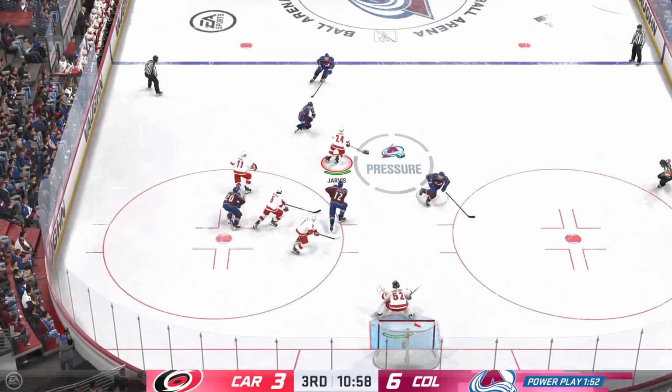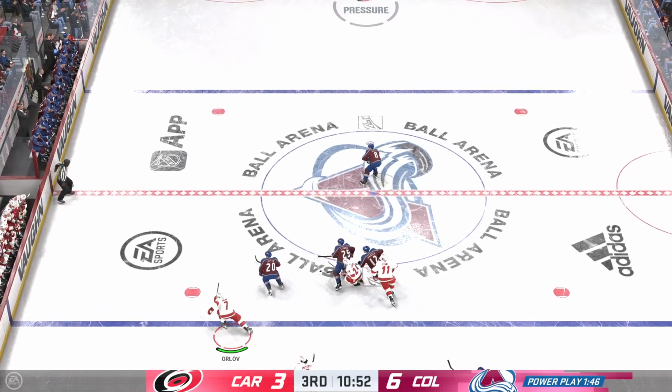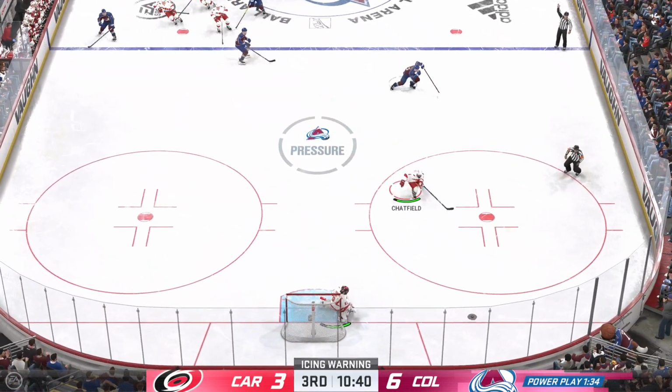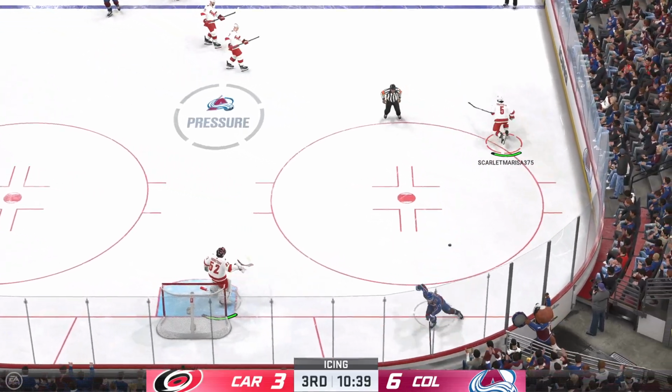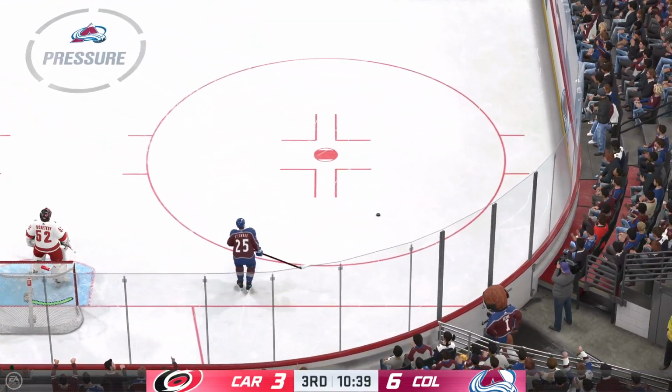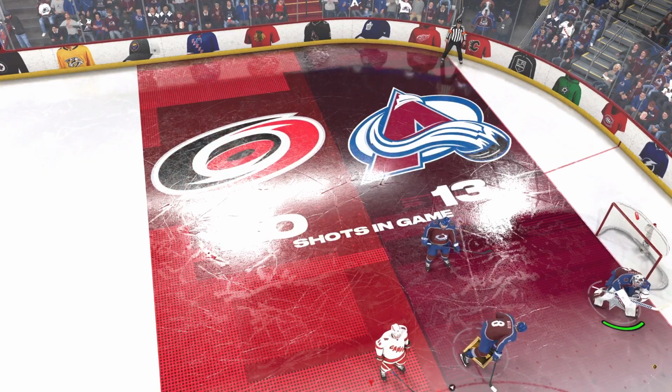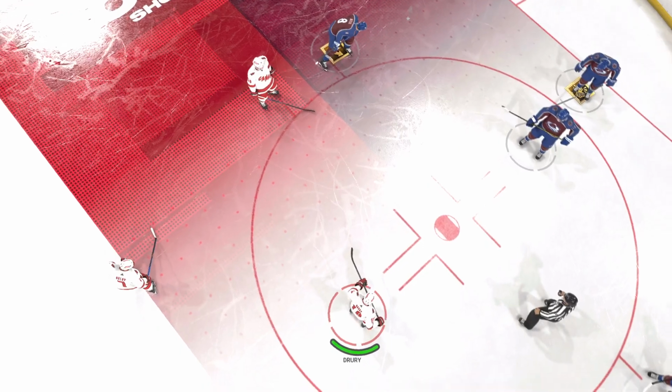Power plays, more time on the ice, the ability to get that puck moving. These players know exactly what they're doing. They work on it in practice. Spoke to some of them earlier today at the pregame, and they talked about the execution and the precision in particular with their puck movement. Drew is ready for the draws. They will continue to try to kill off this penalty.